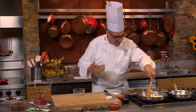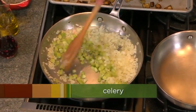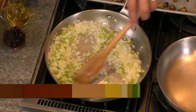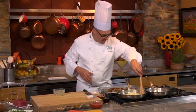All right, these onions are just about translucent, and I'm going to add some celery. But for me, it's kind of important that the celery in this dish should stay a little bit crisp. So don't put it in at the same time as the onions, but actually a little bit later on.